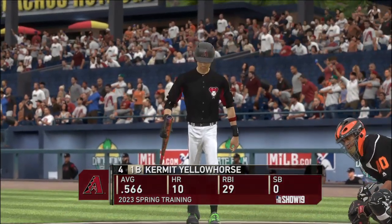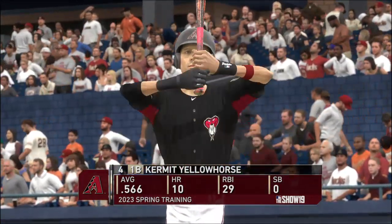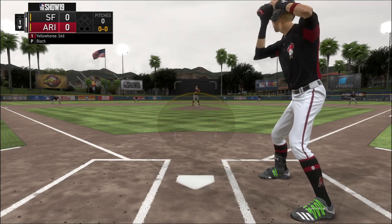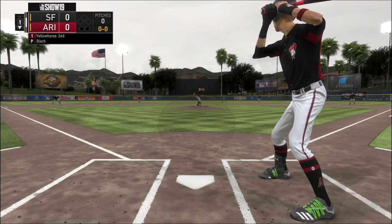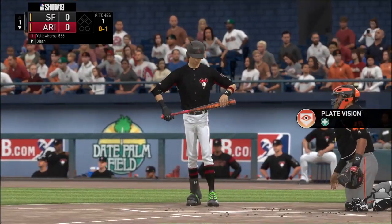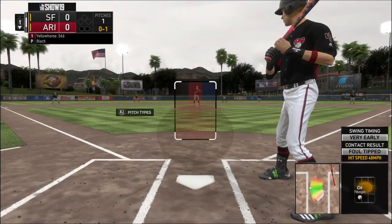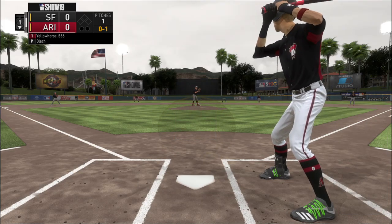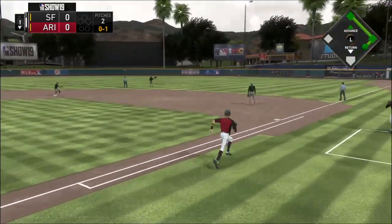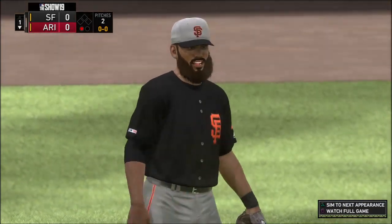Now at the plate, Kermit Yellowhorse. He'll lead things off here in the bottom half of the first. For the Diamondbacks, the first baseman, Kermit Yellowhorse. He's ready. Here's the first offering. Big swing, but he just gets a piece of it. Strike one. The windup and the 0-1. Line drive to center field. He dives. Did he catch that? He did. What a play there for the first out.